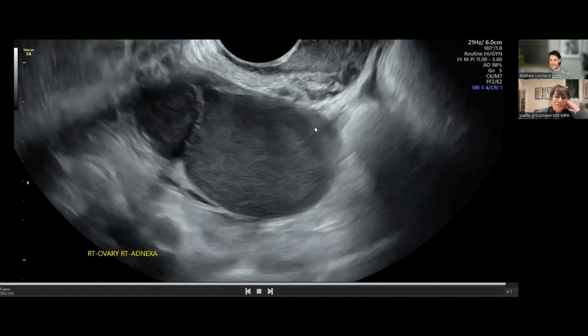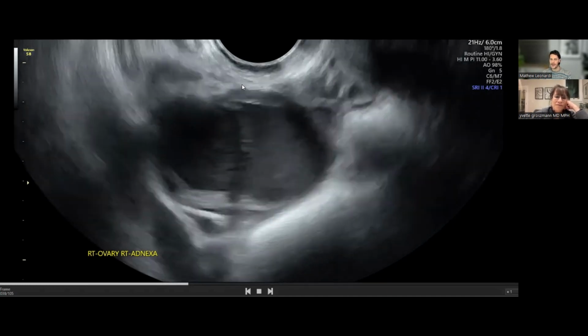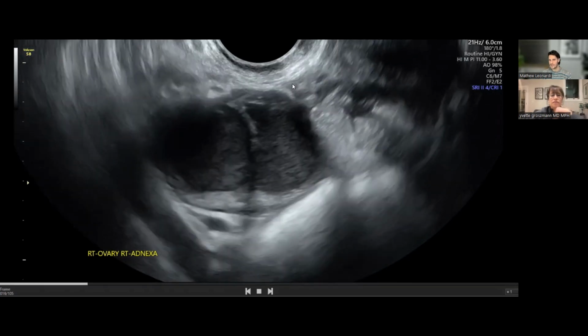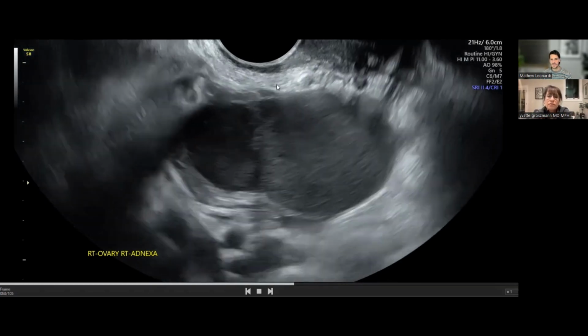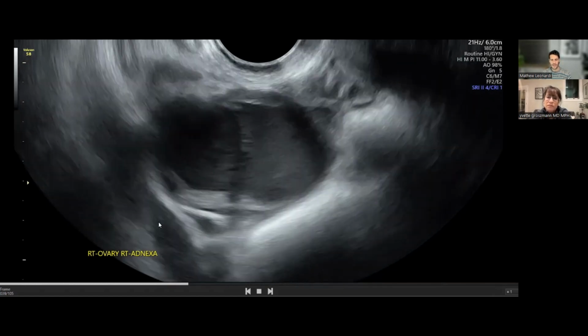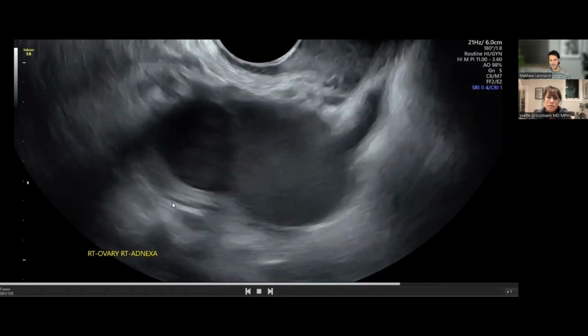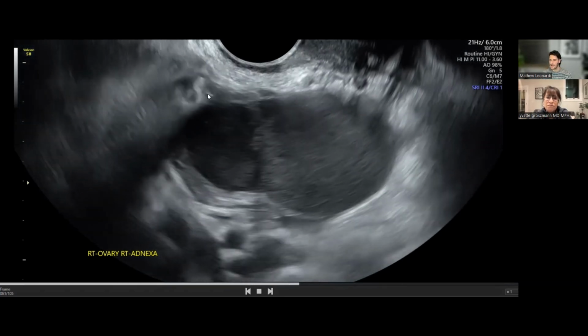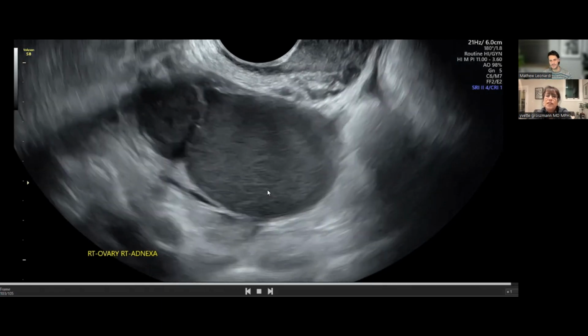Where the cyst gets thinner is along the inferior aspect along the uterine region here. So this is the pelvic sidewall lower. This is the pelvic sidewall a little bit higher up next to the iliacs, higher up in the pelvis. And I think it's stuck here.